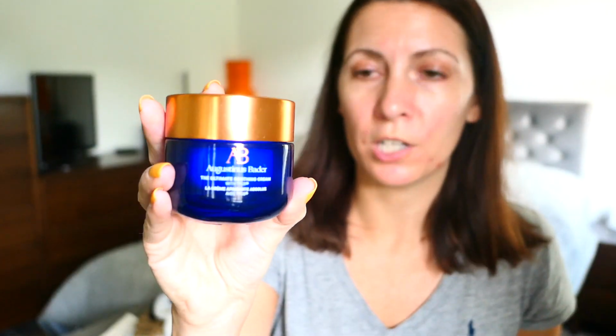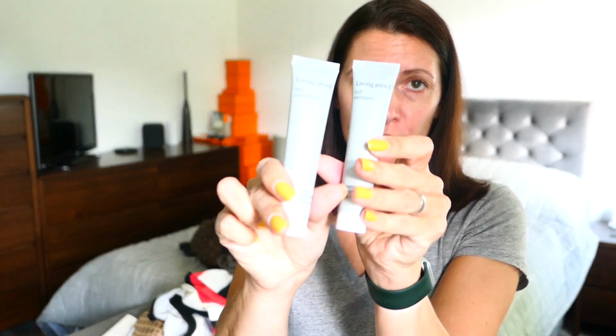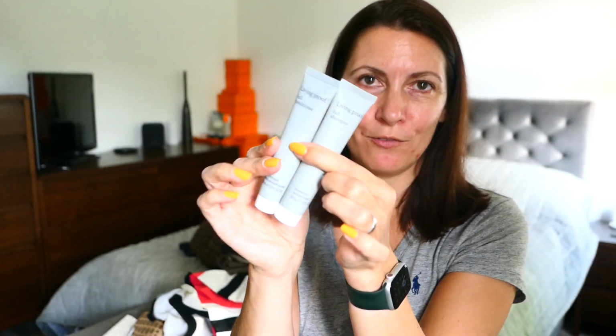So I basically took some of this and put it in a small pot. It's the ultimate soothing cream. It's really nice actually. I don't have super dry skin, but it can be a bit sensitive, so it is really nice. And then I have, again, three samples that I got, Living Proof shampoo and conditioner. I have separate travel pots if need be, but I've got enough in there for two nights.